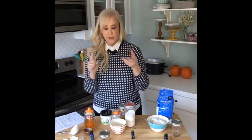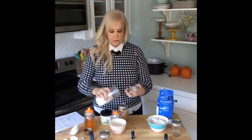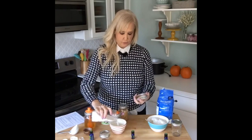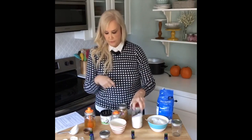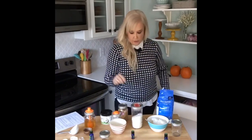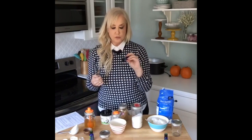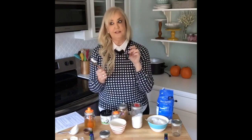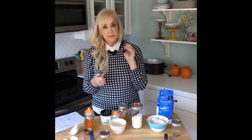So really it's just 2 tablespoons of sugar. Once again, I'm going to eyeball it. Or 2 tablespoons of your exfoliant. 2 tablespoons of coconut oil, which I already put in here. And my spoon. About 3 drops of essential oil. I'm using rose because that's another really great essential oil for your skin. It's pretty pricey, but I'm only using 3 drops in this, and it's just amazingly good for your skin. And you can buy it in these little bottles.